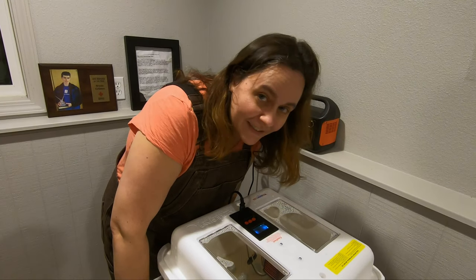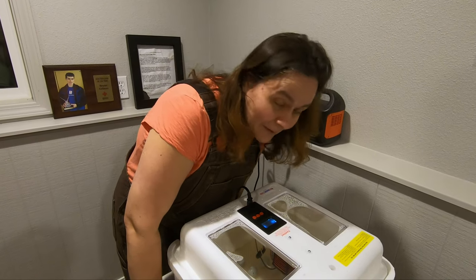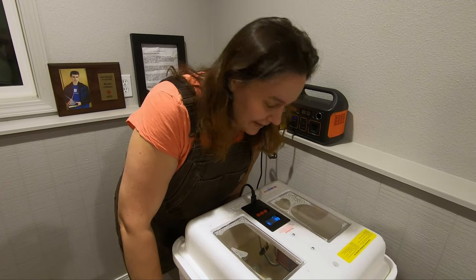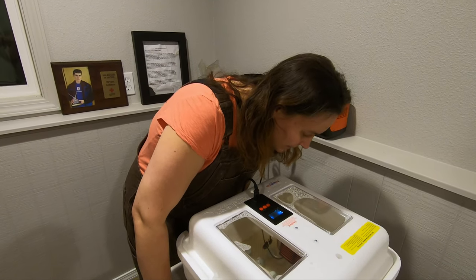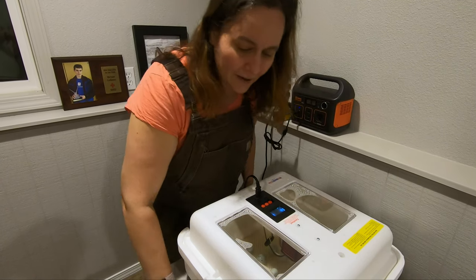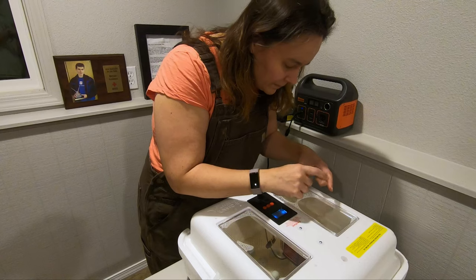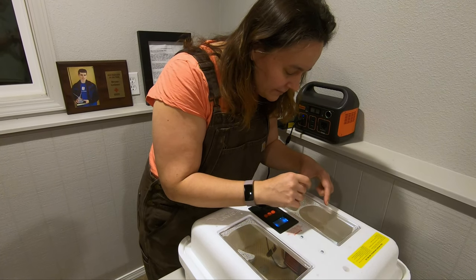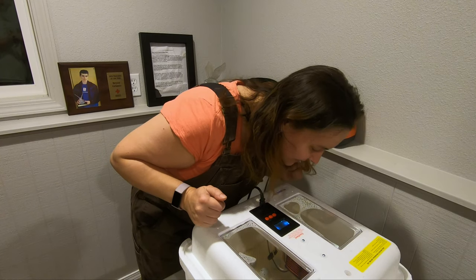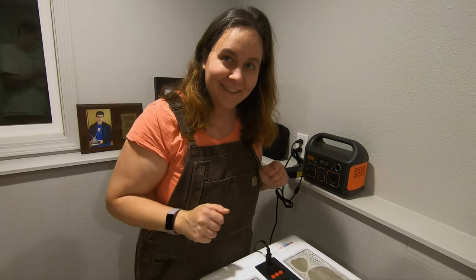I've been checking these eggs all day when I'm not working. I've been upstairs working all day. It's Monday, Labor Day, and I just now noticed that there's a little tiny pip. It's so small that we had to use Brian's camera on his phone to zoom in on it to see if I was just seeing things. But it's definitely a pip, so that's exciting.